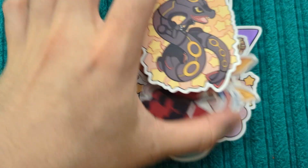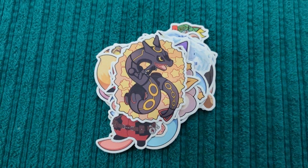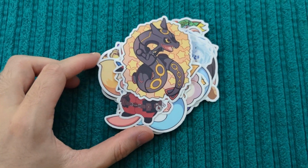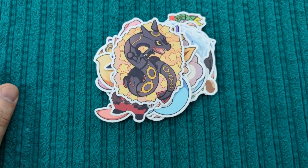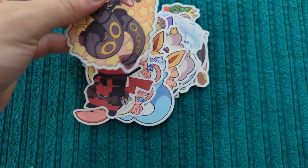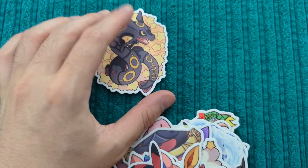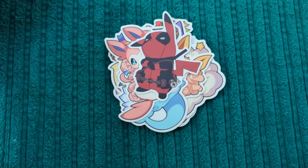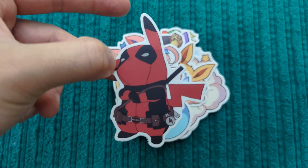So I also bought a bunch of stickers. There was one booth that was selling stickers for only $1, and they were long-lasting, water-resistant, and I think there was some other things labeled on them, and they were only $1, so I couldn't resist, and I just bought a whole bunch. Here they are. Obviously the gold, and they're really good quality too, as well as really good designs. The shiny Rayquaza right over here. Deadpool Pikachu, which I thought was hilarious and irresistible to grab.